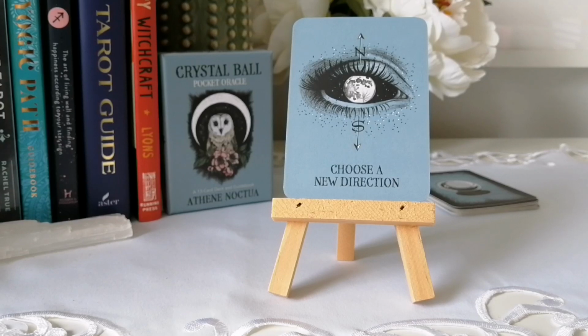Choose a new direction. This card deals with your path or the direction you are taking. For example, let's say you have come to the cards because you are yearning to start your own business, and you pull the Choose a New Direction card. Remember that this is not the No card in this deck, so there is more to this message. This card is calling you to dig deeper into the direction you are going and make sure you are making the best choices available to you on the path you have selected.